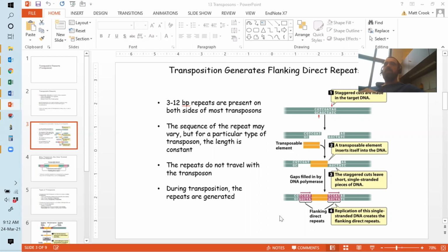And so what this does is it generates what are called flanking direct repeats, right? And essentially, if you look up here, we've got the sequence between the cuts is TCGAT. It's a 5 base sequence. Once the transposon has been put in and the damage it causes has been fixed, now you have 2 of those repeats, one on either side. And so now you got TCGAT and you got TCGAT.